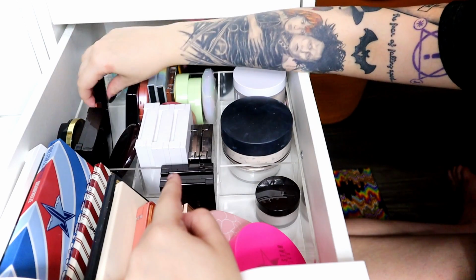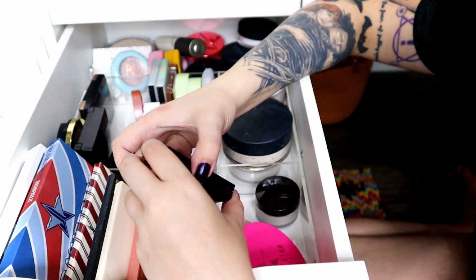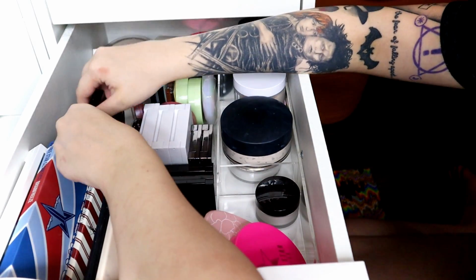After that, here's another bronzer that I do enjoy. It's the Laura Mercier Soleil 1. I'm gonna keep that. So I have two bronzers. Alright.